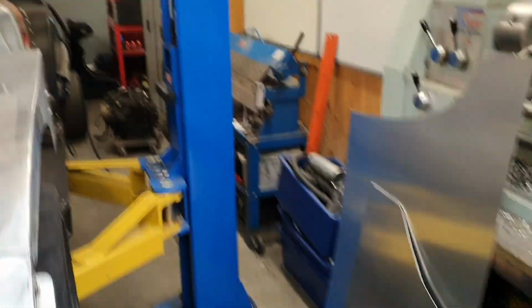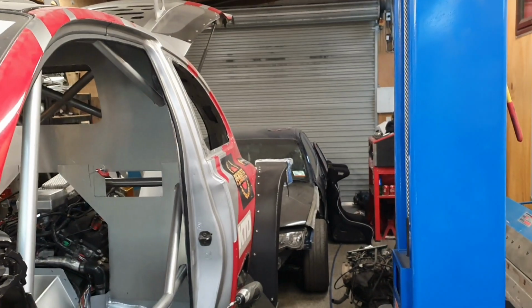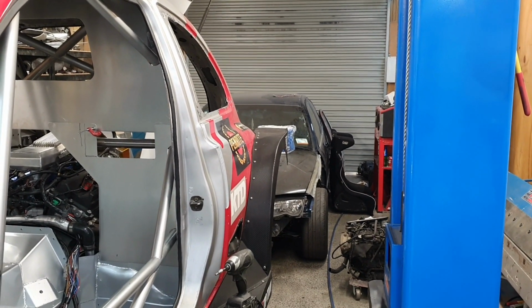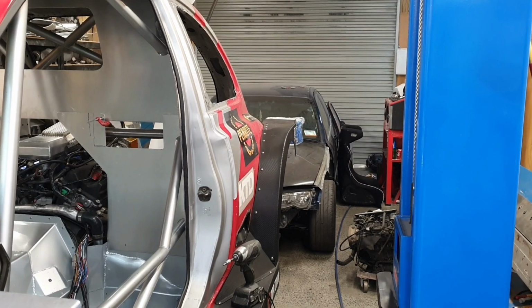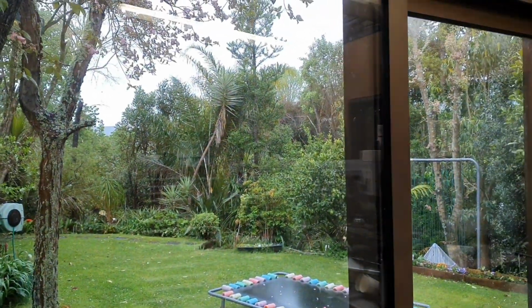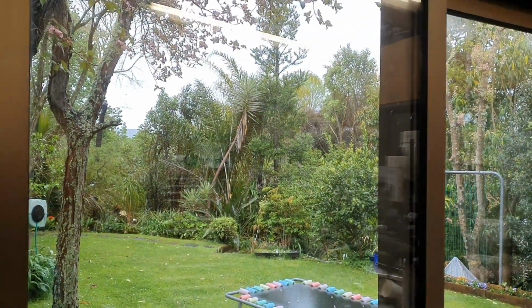Mr. BMW over there, did one year. The powder coater's just sent a message. The parts are done. So that's good. I can go and get those. But it's raining and yucky. That's the only bad news, I guess, is it's raining.